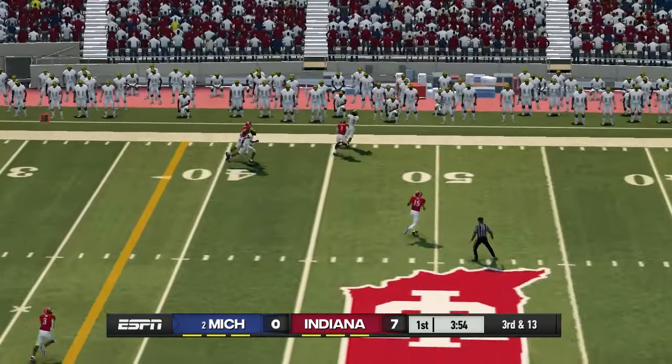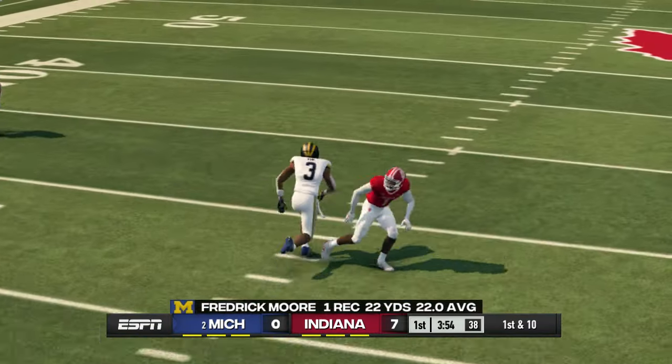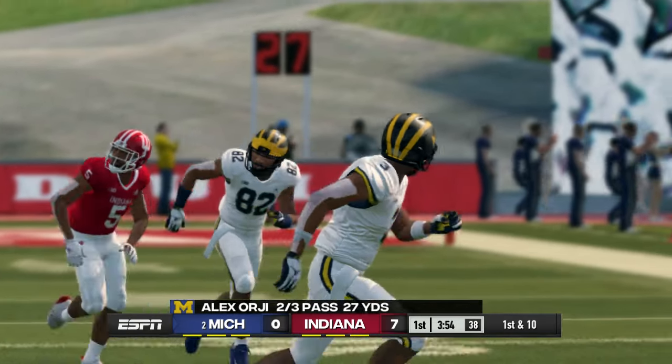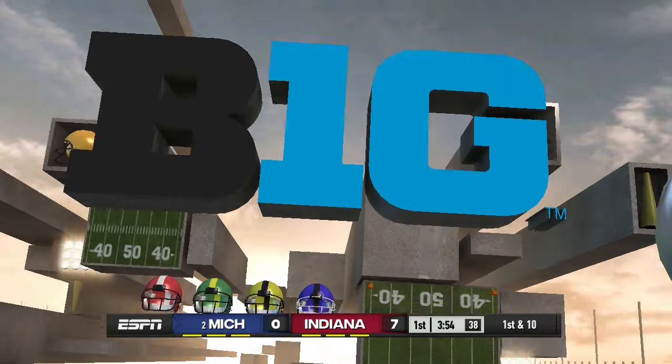Rifles it left. Makes the catch and gets out of bounds. Let's give this quarterback a lot of credit. He recognized the man coverage. And guys, I'm going to tell you something. He probably knew he was going to go to the post before the ball was even snapped. Well done.